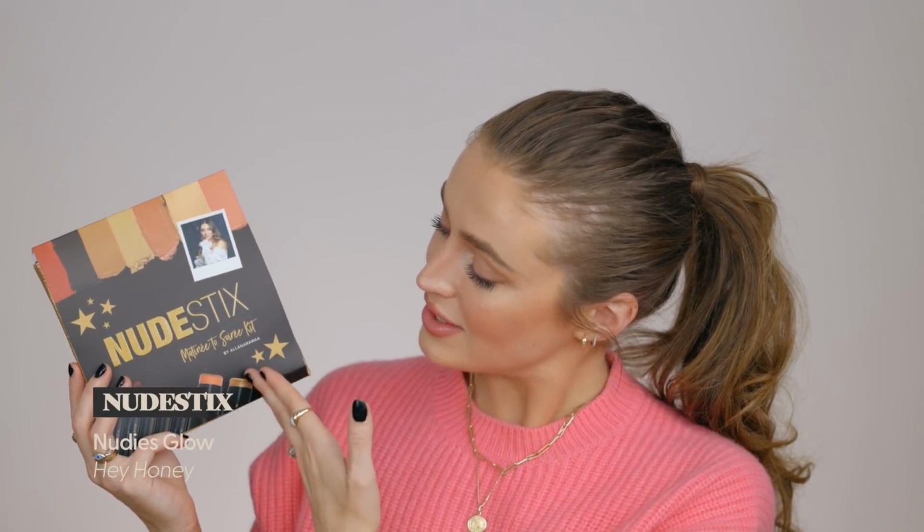This was actually my favorite highlighter of 2018, which is so crazy. It's been in my favorites for so long, and that is the first product here in my Matinee to Soiree kit, which was very exciting. But I will say that this year did bring some new favorites to the pile, guys.